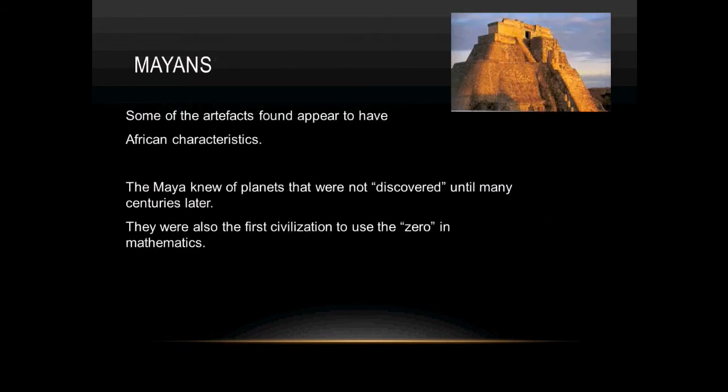Now, the Mayans. Some of the artefacts found appear to have African characteristics also. Like here you can see in the photograph on the right, this depicts a typical Mayan pyramid. The Maya also knew of planets which had not been discovered yet, planets such as Uranus, Neptune and Pluto. They were also the first civilization to put the number 0 into their mathematics. Another interesting point about the Mayans is their unique style of pyramid, which are believed to be representative of the solar system and provide landing sites for ancient UFOs.